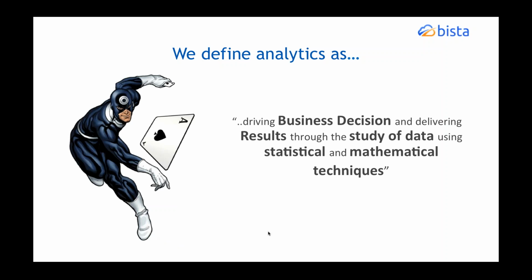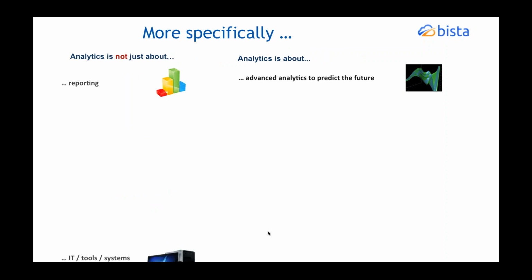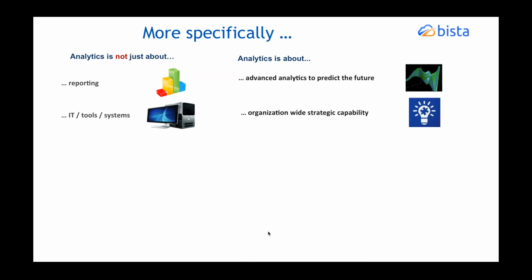And the key, as you know, is business decisions and the results, right? So that is more important. More specifically, analytics is not just about reporting or dashboarding. It is about advanced analytics which helps you predict the future. It's not just about an IT tool or an IT system, right? You should, as a business owner or a decision maker, not think of analytics as an IT system. It is more of an organization-wide strategic capability, so you need to think about analytics as an organization-wide initiative.